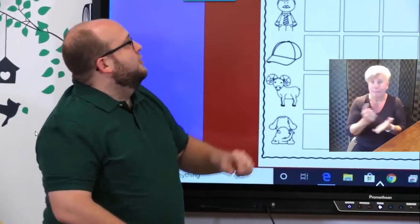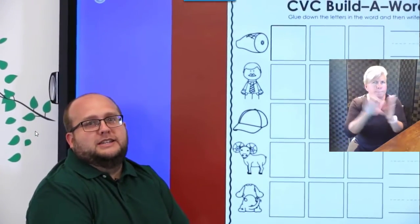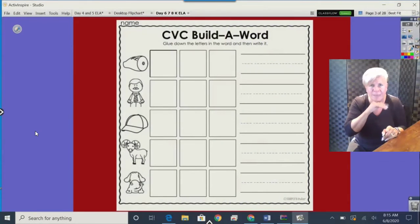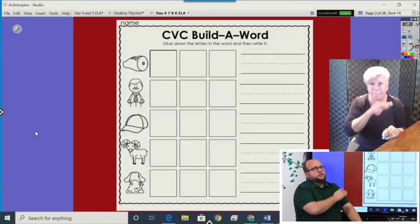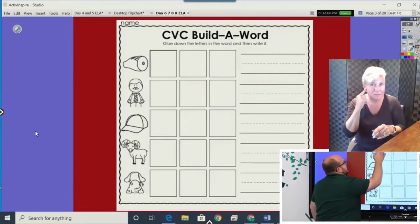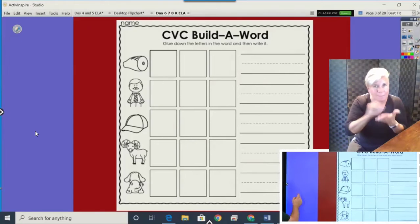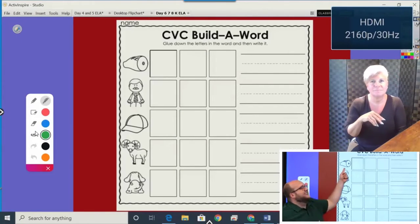Help me out though. What's this first picture? It's something you eat. You have to cook it. It comes from a pig. It's a ham. So let's try to sound that out. There's 3 sounds. We're going to hear the huh first. Oh, let me get my pen. I've got all my colors. All right, so here's ham.